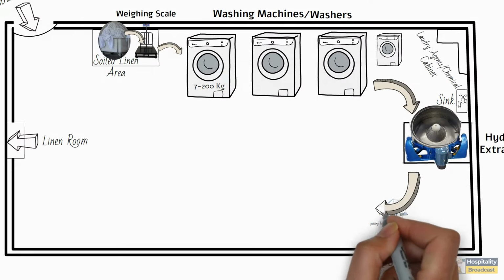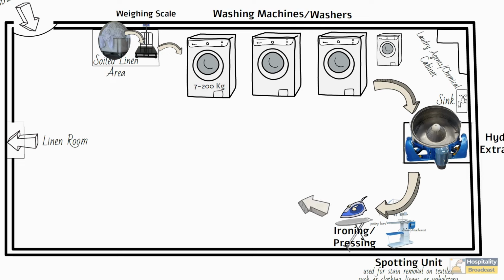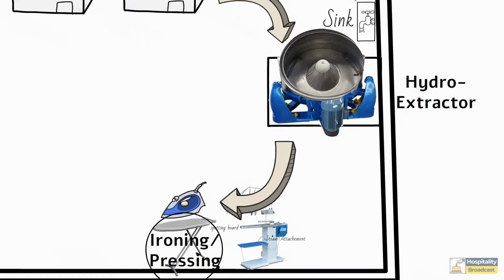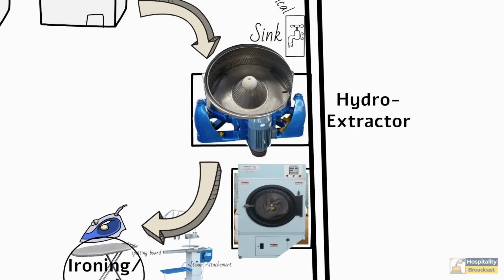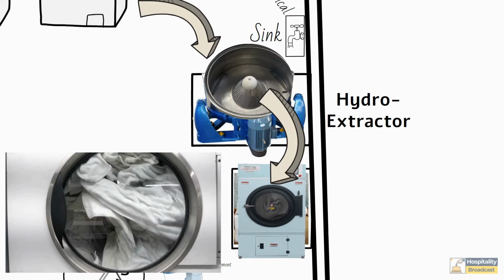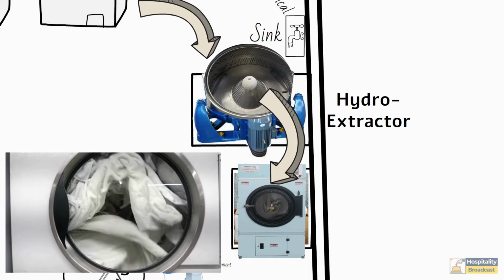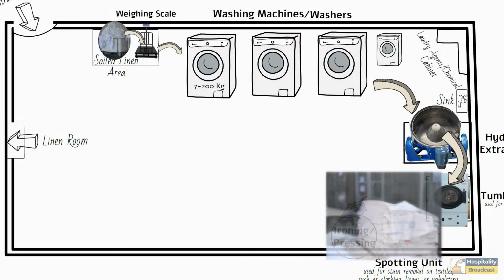Now, after hydro extraction, the linen is directly sent for ironing or pressing, and after ironing, folded and sent to linen room for storage. We will talk about ironing equipment later. Now, if the fabric cannot be ironed, such as towels, bath towels, bathrobes, hand towels, face towels, for that we have dryers. After towels are pulled out from hydro extractor, they are dropped into dryers. It uses a rotating drum to tumble or toss clothes as they dry, hence also called tumble dryer. Hydro extractor leaves some 10 to 20% moisture, but dryers dry them completely. After that, towels are folded and sent to linen room.